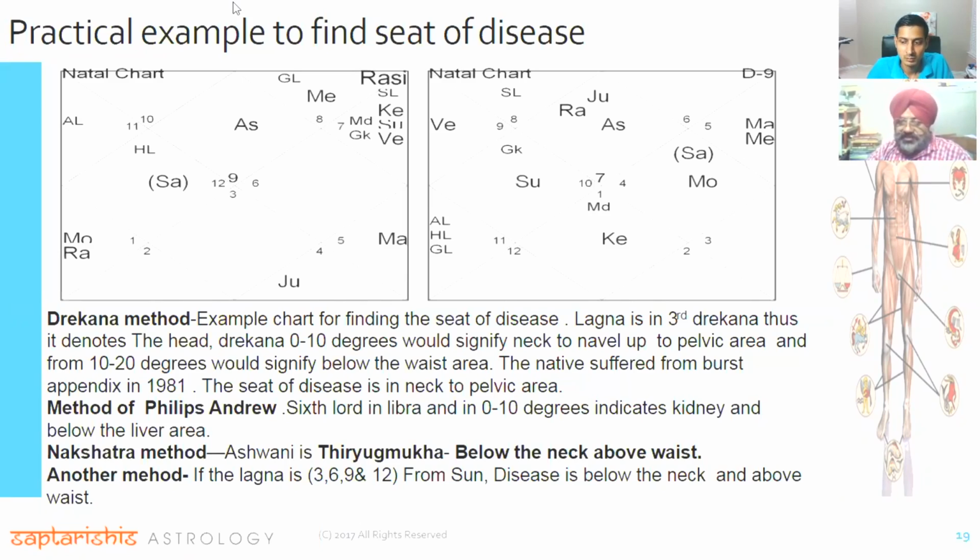The dasha was Venus Saturn. Venus, being the sixth lord, is in the 11th, and the seat of disease is also in that, and the 7th is the area specified, the kidney area. So as per the Phillips Andrew method, the sixth lord is in 0 to 10 degrees, and it indicates, because it is in the Libra sign, the kidney area here.